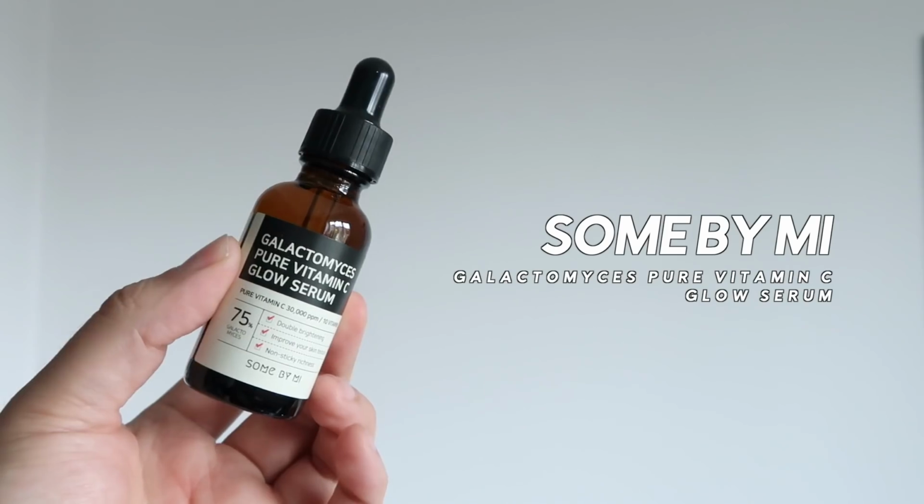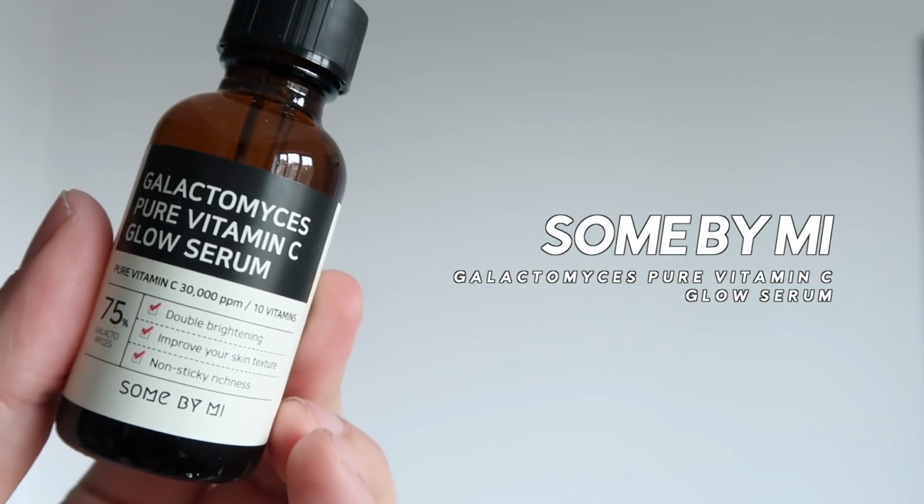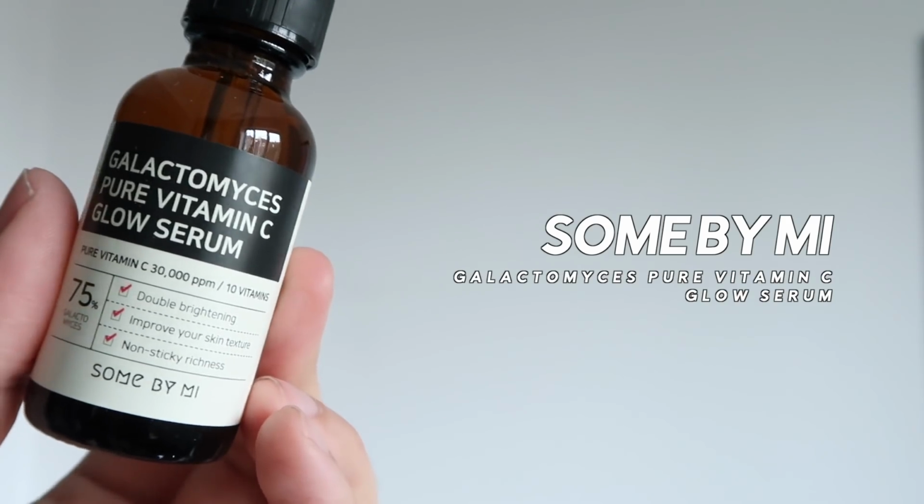So I'm really, really trying to get into vitamin C serums. I swear I say this all the time. I've got one that I really, really like, which is the Claire's one, but I don't really use it that often. So I thought I'd get the Sun By Me Galactomyces Pure Vitamin C Glow Serum. And I'm really trying to like a Sun By Me product as well. I think a lot of people think I don't like Sun By Me, but I really want to. But I've just never been impressed by their product.